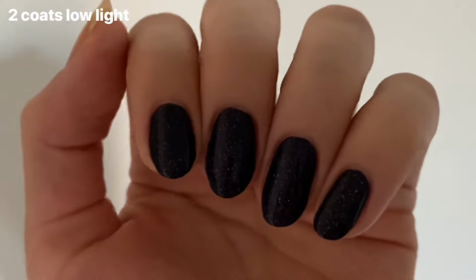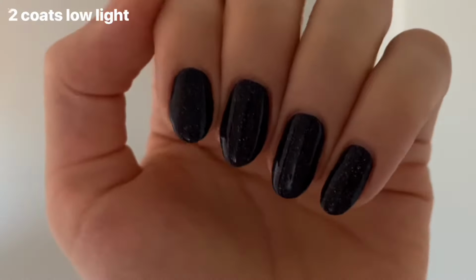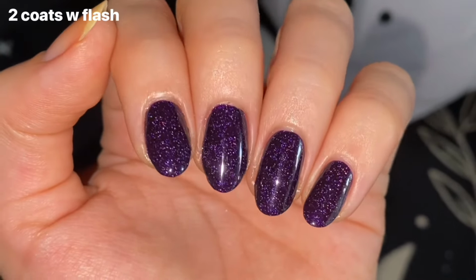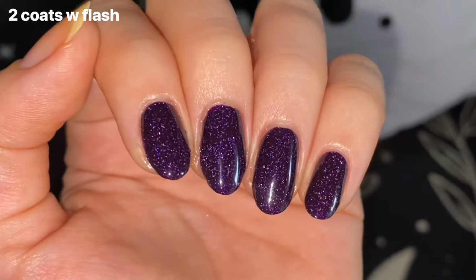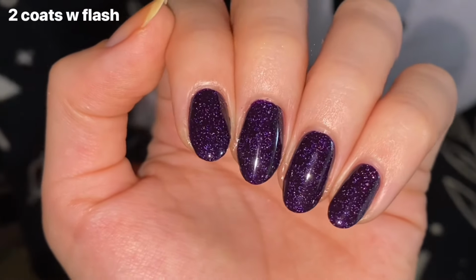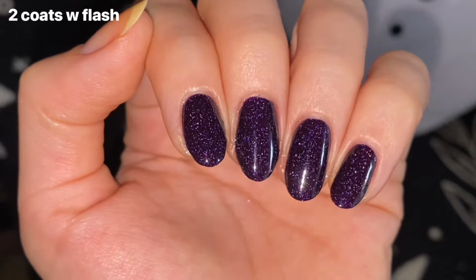So I did include a clip of this under flash as well, even though it doesn't technically need it. There's no flash reflective glitter or anything, but I just noticed having my chair in the background just really fixed the color balance, and you can just see how purple this looked.